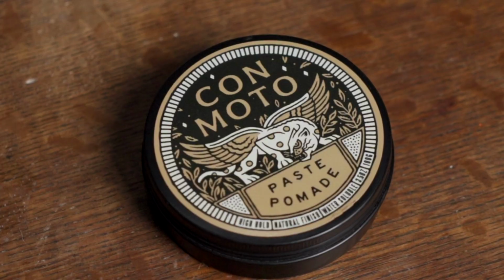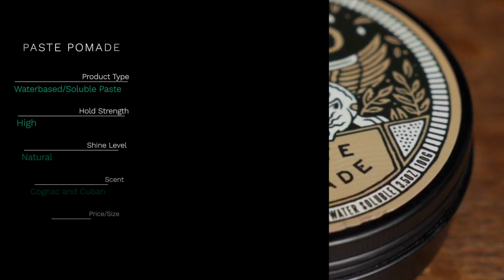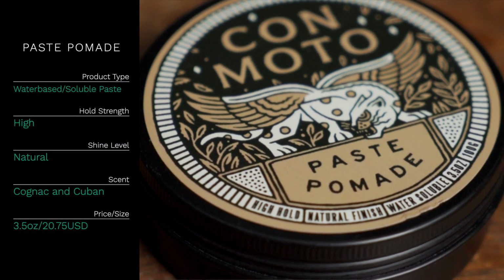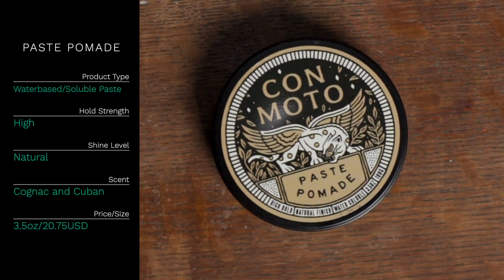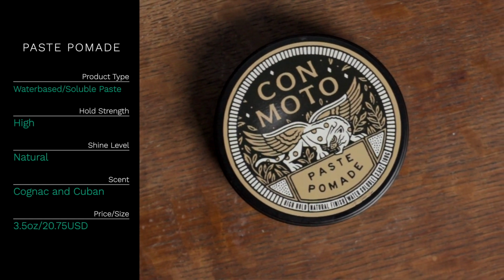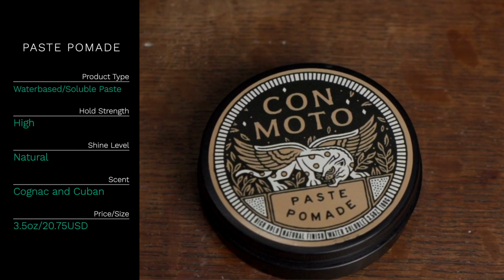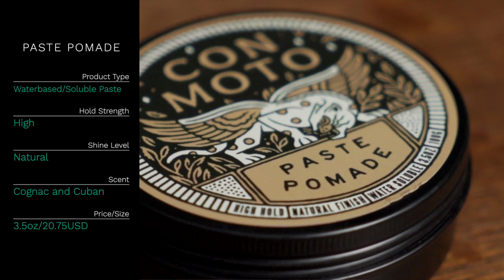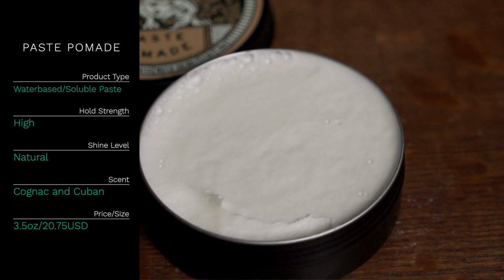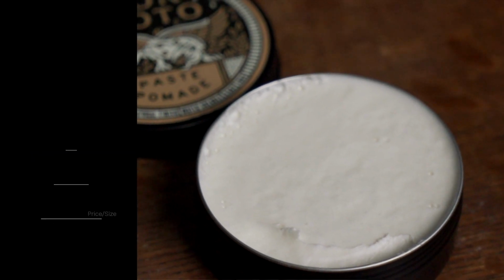Moving right along now into the paste pomade. Once again, the brand describes this as a pliable matte paste that provides texture and adds definition to every hair type. They also say it's designed for a soft and easy look that remains pliable throughout the day. Just like the others too, this one's made with healthy ingredients. They say this one is 90% natural, and just like the others, it features the same exact scent, the light cognac and Cuban scent, and this one comes in the same size and price of 3.5 ounces for $20.75 US.